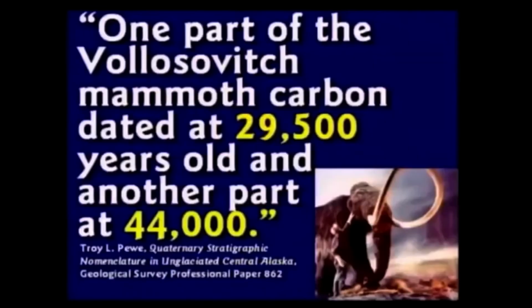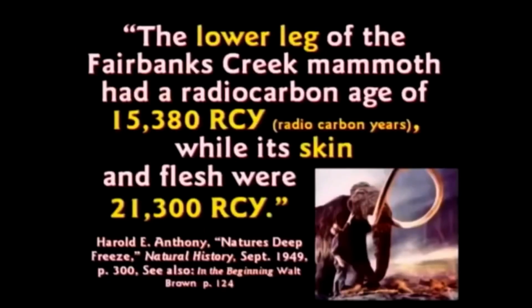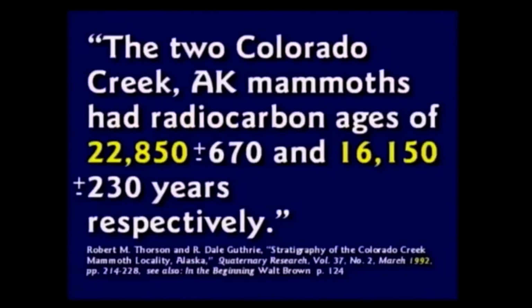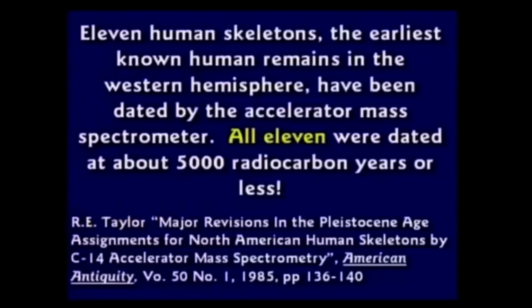One part of a mammoth is 29,000 years old, another part's 44,000. One part of Dima was 40,000 years old, another part was 26,000, and the wood next to it is 9,000. The lower leg of a mammoth is 15,000 years old, the skin is 21,000. Two mammoths found side by side in Alaska, one is 16,000, one's 22,000. Which number is right? Living penguins, carbon dated 8,000 years old. Eleven human skeletons, the earliest known human remains in the Western Hemisphere, were dated by accelerator mass spectrometer. All 11 dated about 5,000 radiocarbon years.